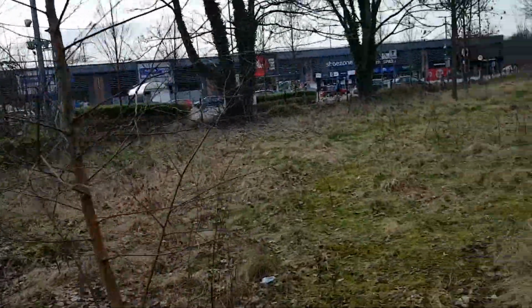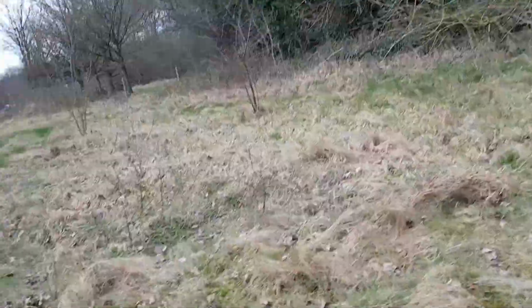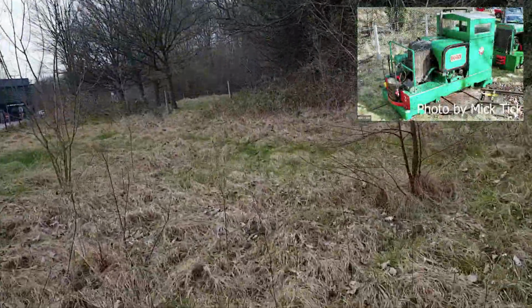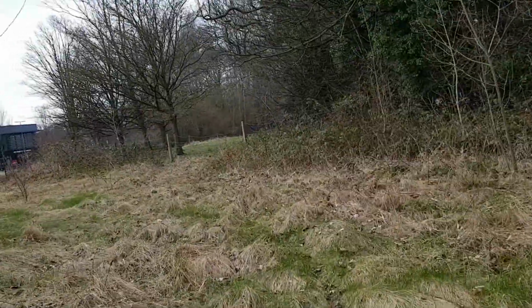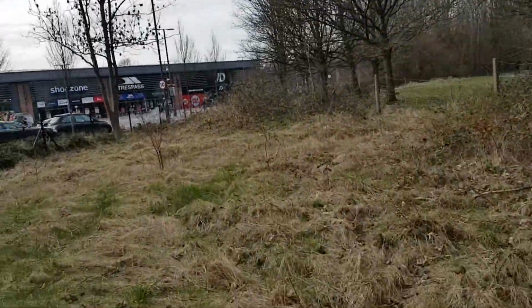Now, if we move over here, then they had a tiny turntable. It was just big enough to fit an 0-4-0, like a Simplex or a Lister engine. They had one of both of those, even though there were only 3 Simplexes left. Shows they were dead serious about collecting diesels. They never even had steam engines here though.